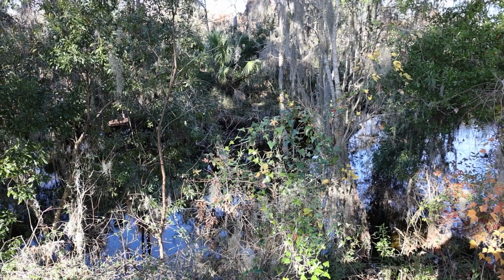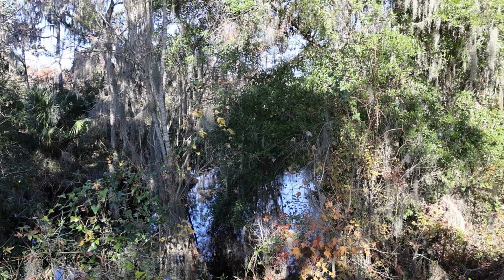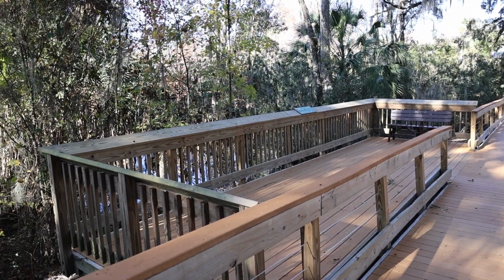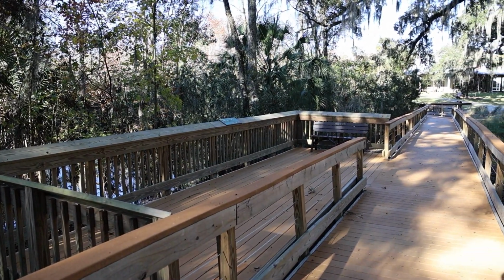As the day turns to evening, the trail transforms. The sunsets here are nothing short of magical, painting the sky in hues of orange, pink, and purple reflected in the waters below. It's moments like these that remind us why preserving places like Fenney Trail is crucial.